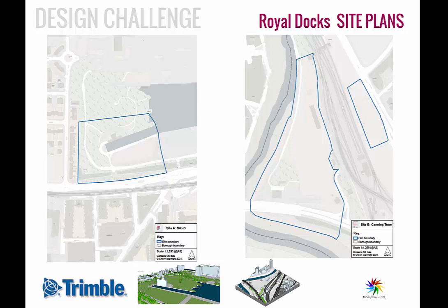Site A is very much for the entrants from schools. So that's going to be the 11 to 15, the 16 to 18 year olds. While Site B is very much for the undergraduates. So that's the 19 to 24 age group. So today we're going to mostly talk about site A.